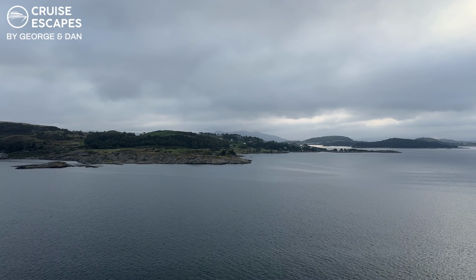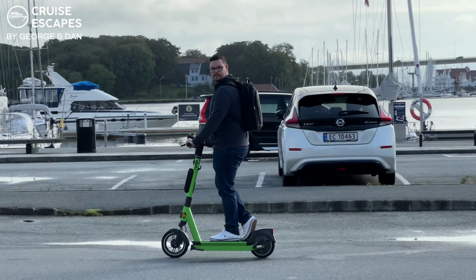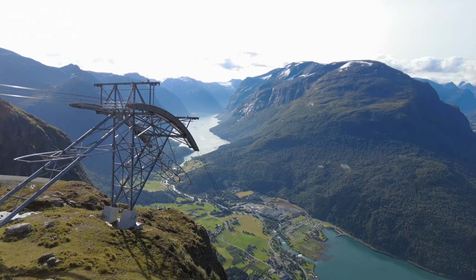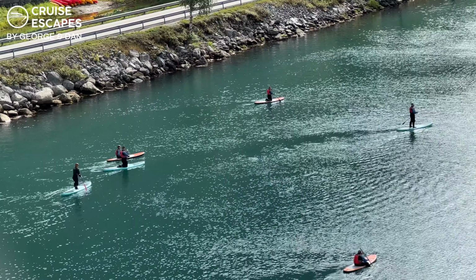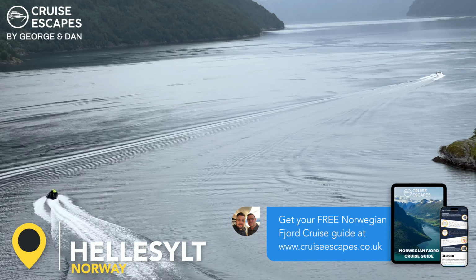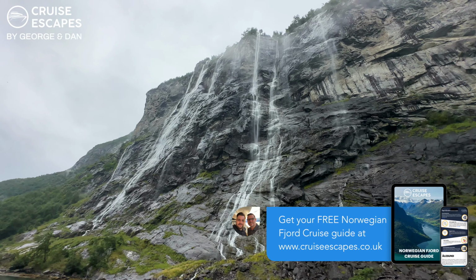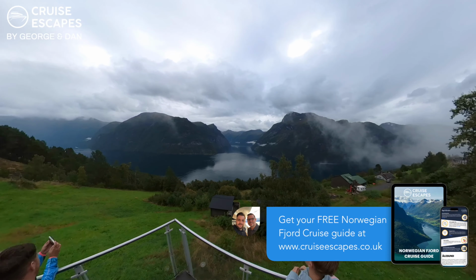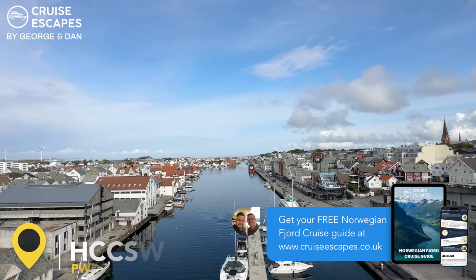Join us for a 7-night cruise to Norway. In part one, we visited Stavanger. Today, we are in Olden. Day three, and we are in Helsilt. And finally, Haugesund, before heading home.